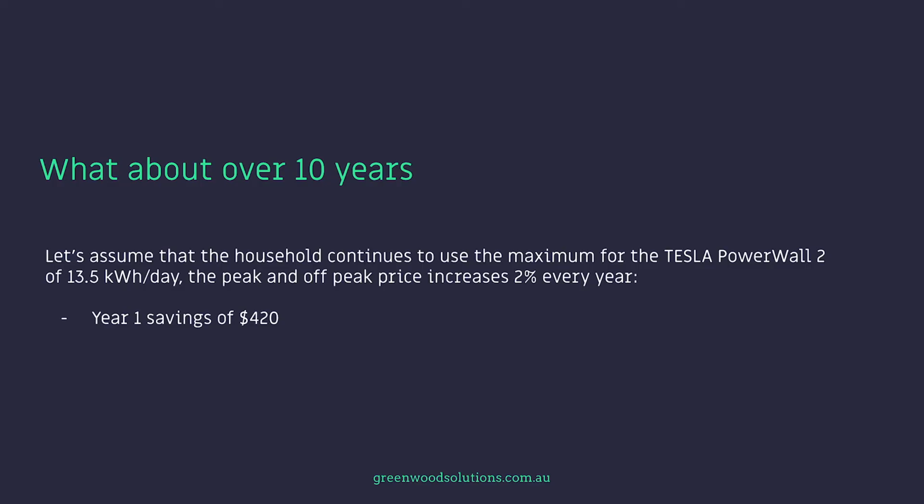Now, what about over 10 years? Let's assume that the household continues to use the maximum for the Tesla Powerwall 2 of 13.5 kilowatt hours a day, and the peak and off-peak price increases 2% every year. So year one saving of $420, we've established that.